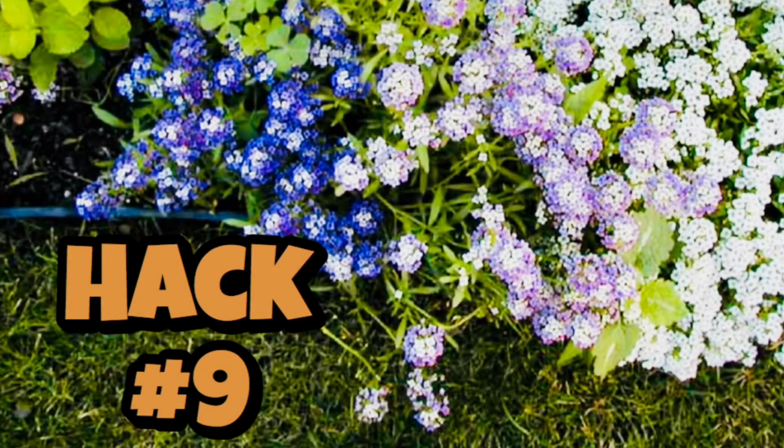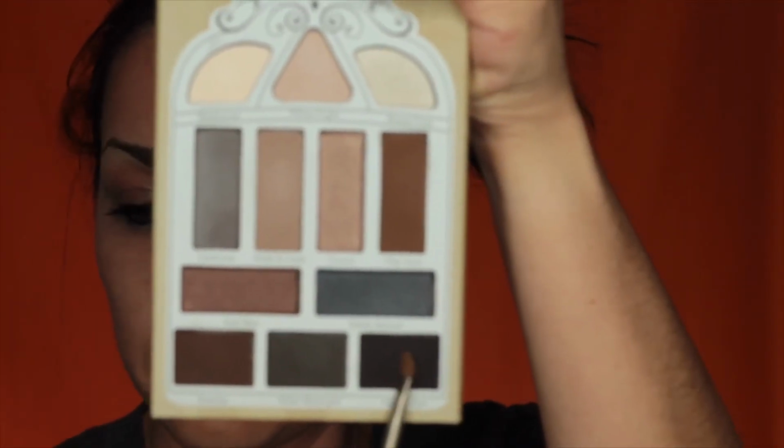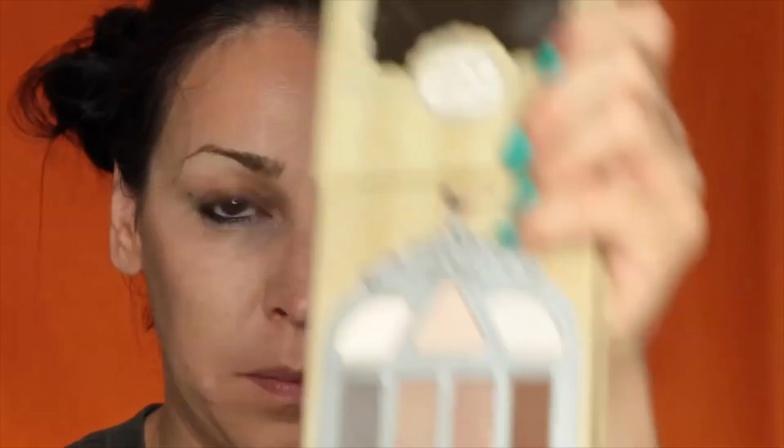Almost there. Hack number 9. Now for this hack, a lot of people ask me how I get my eyeliner not to run throughout the day or not to smear. Now with any cream, you basically want to set it with a powder. So an eyeliner pencil is a cream, and so by taking a little bit of black eyeshadow and pressing it into the area that you just put that eyeliner, then it's going to set that eyeliner and it's not going to smear.